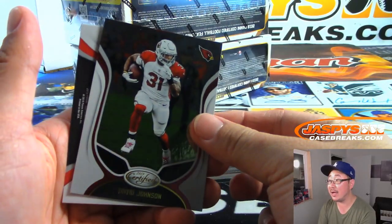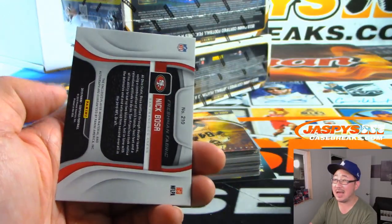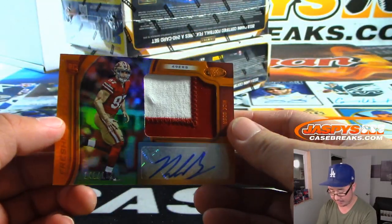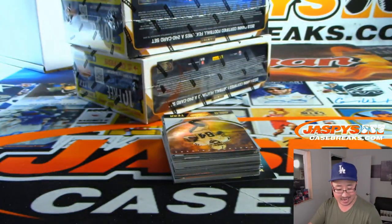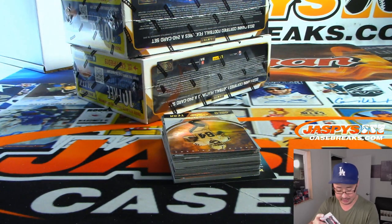And we have behind David Johnson is Nick Bosa. Two color patch and autograph to 199. So you get two colors for an out of 199. Niners, Regimel with the Niners.